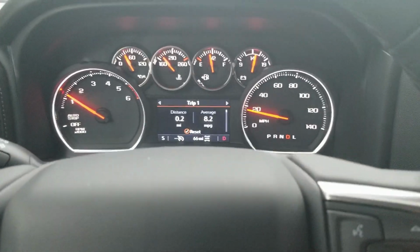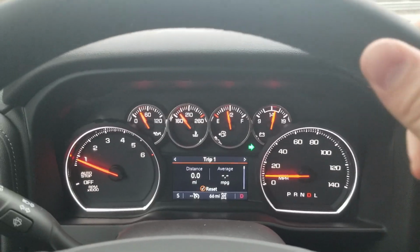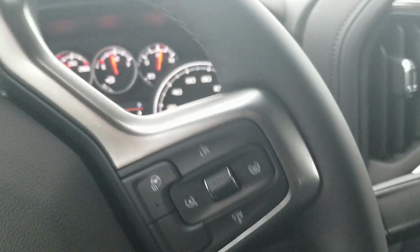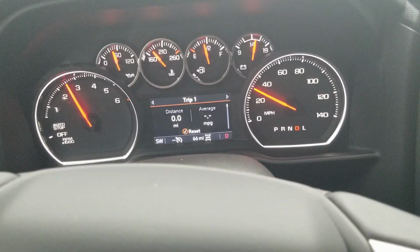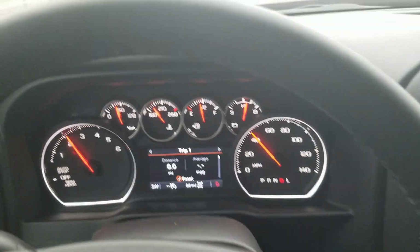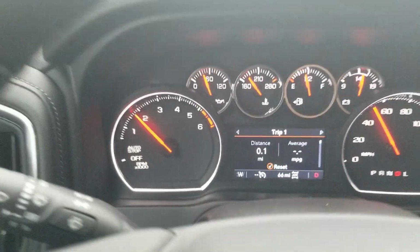Here, I'll reset it as I'm pulling on. There we go, reset. Get it up to about 75 miles an hour cruise if traffic allows me to, and we'll see what she pulls along the way. Okay.